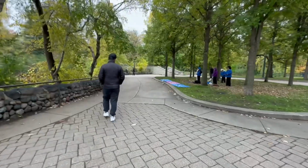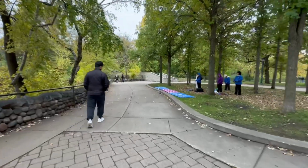So right now we're just walking this trail following the river, and now we're like in the thick of the woods. So make sure you buddy up if you can, or bring a dog.